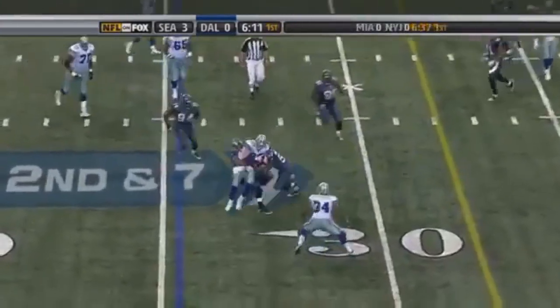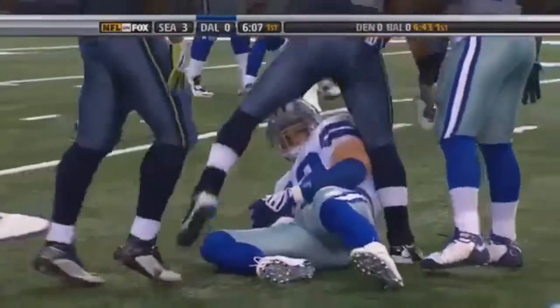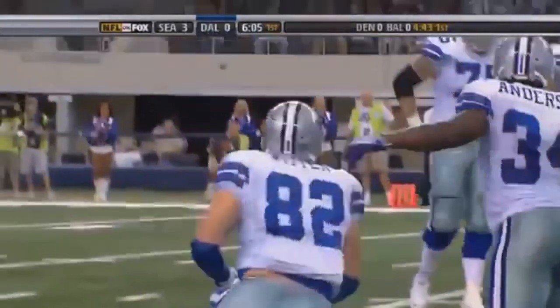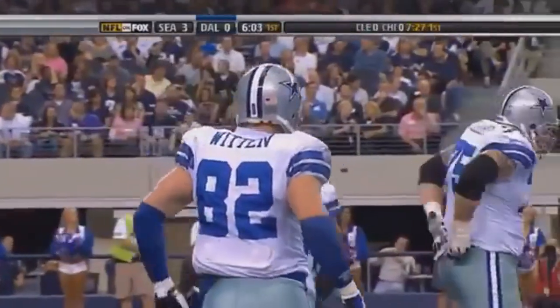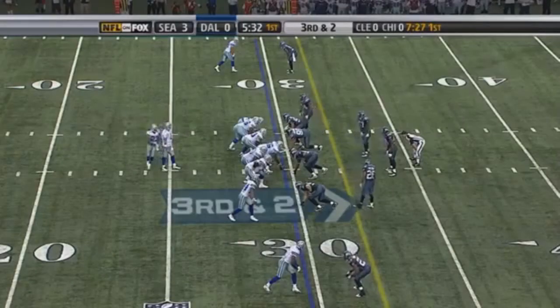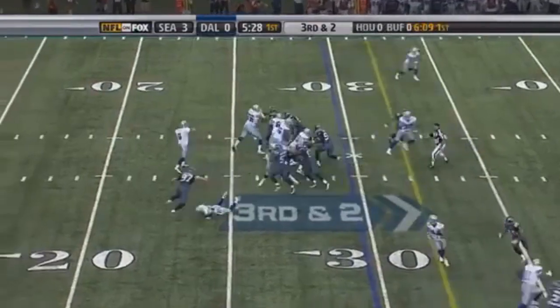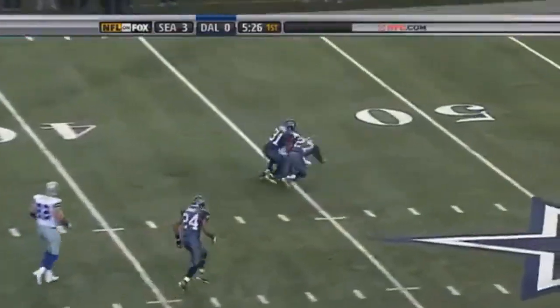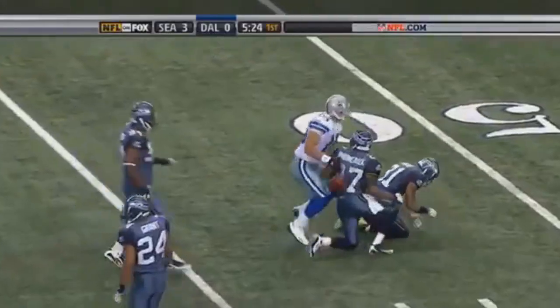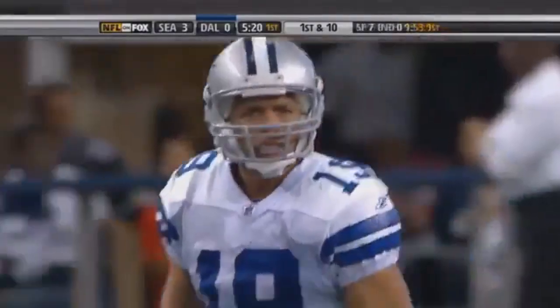Romo with time, and he completes to Jason Witten, his tight end, for a gain out to the 30-yard line. Will be 2 yards short of the first down with the linebackers Leroy Hill and Hawthorne in on the tackle. The third down back, number 23, lining up to the right of Romo. Romo looking left, going left, and completing the pass to Miles Austin. And Miles Austin becoming a fan favorite.